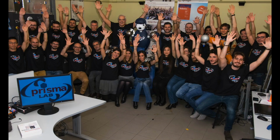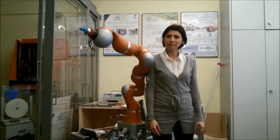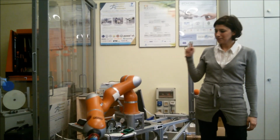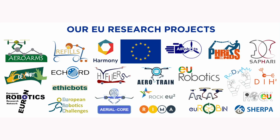Our Prisma Lab has been active in robotics since the mid-80s. We have grown up according to a bottom-up approach, from industrial robots to the level of interaction with the structural environment as in field and service robotics applications. Our dream and our goal at the same time has been to make robots useful and acceptable to humans. Our research work is in three main areas.